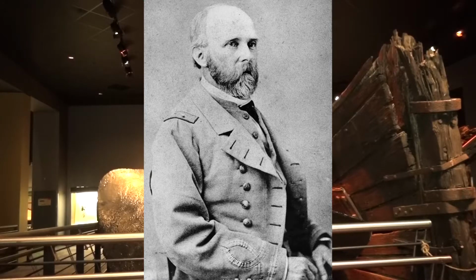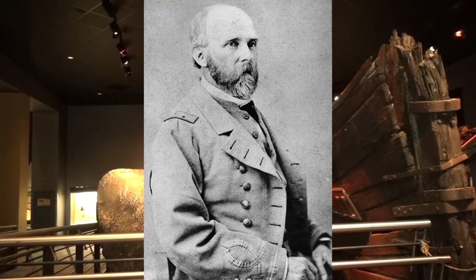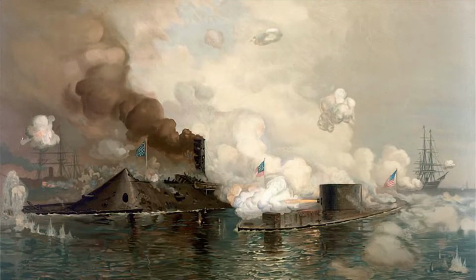Her original captain, Lieutenant Catesby ap Roger Jones, had commanded the ironclad CSS Virginia, originally called the Merrimack, during her famed battle with the USS Monitor. Here is a guy before the war who served in the old US Navy and became known as an artillery expert. Well, when the South secedes, he joins the Virginia Navy, which turns into the Confederate Navy.